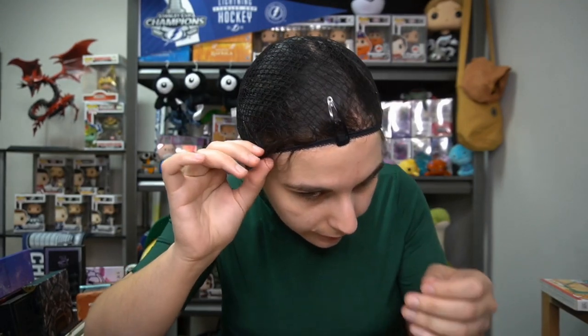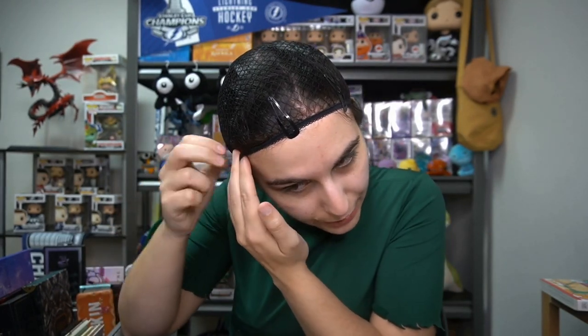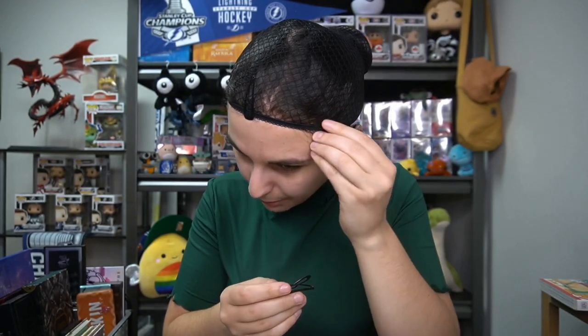I'm gonna have to fix that. That's driving me nuts. I wish this would stand up well on its own. Oh, it's because the hole's there. That's why it's coming through. That makes sense. I was like, how are you just breaking out of the wig cap? Because there's a hole. Alright, well that's pretty much off my forehead now. You have a little bit on this side as well. Not as bad though, not nearly as bad.